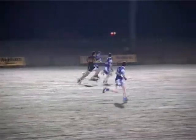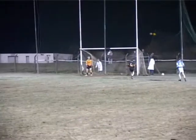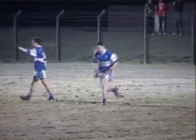So 1-9 to 1-7. Tackle there, there's a man over again, it's that danger man again, he's got a chance here, he plays the ball in and it's taken and it's gone all the way and it's gone over the bar, and it's a 3 point game.